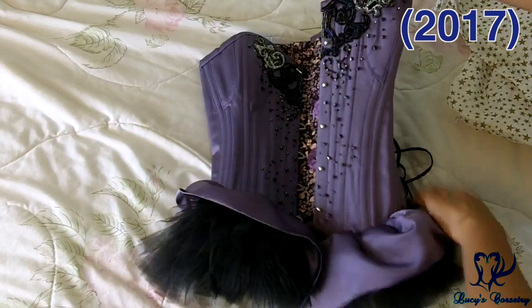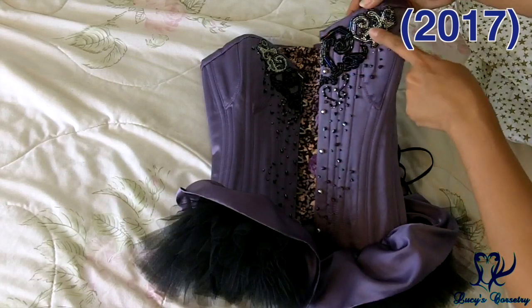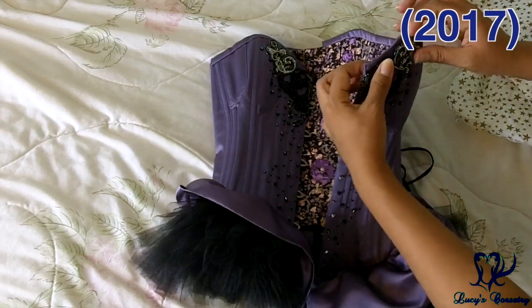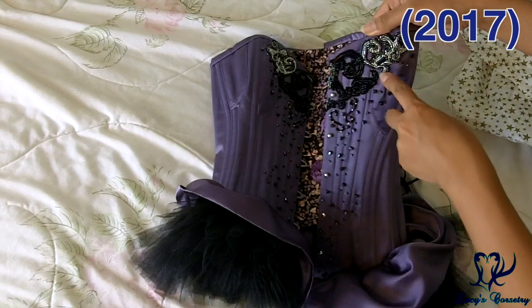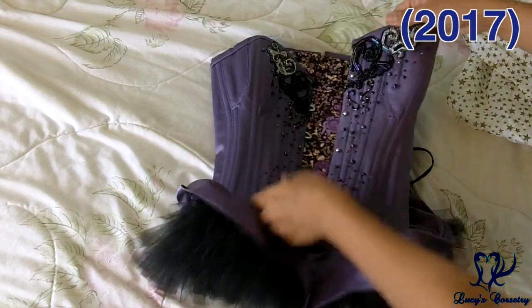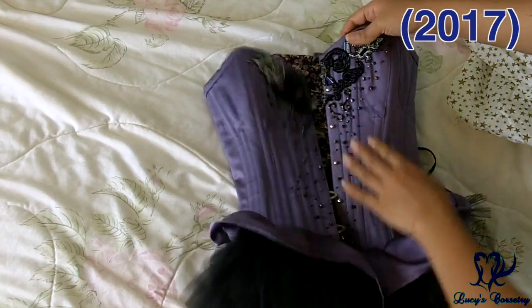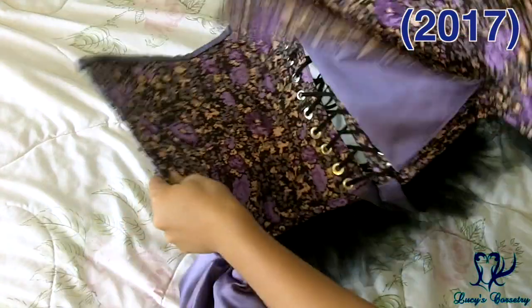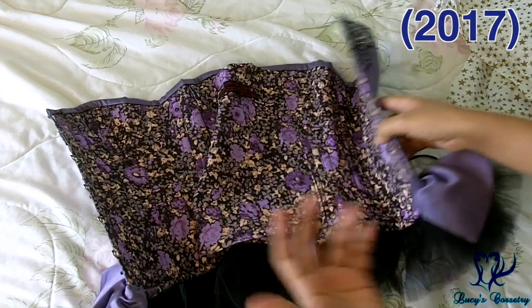Also, another sort of mind-blowing detail of this is that each one of these little seed beads was individually sewn on, I believe. Looking at the back, I don't see any applique on there. So I think this was individually hand designed and sewn on there, which is an amazing attention to detail. I'm really excited to try this on and give you guys a sneak peek, but I don't want to give away too much detail of this corset before I actually do the review on it.